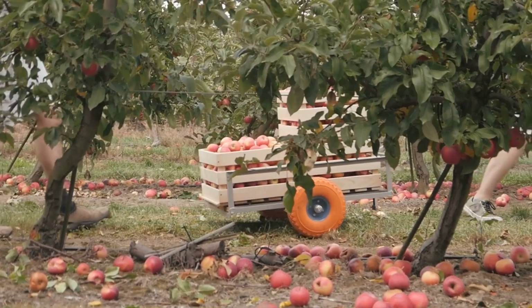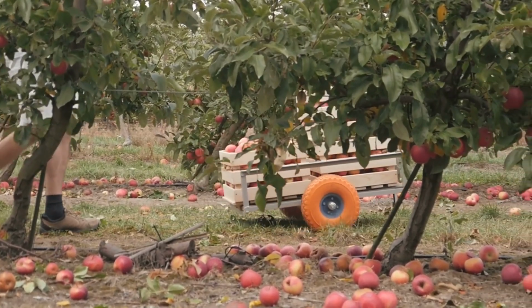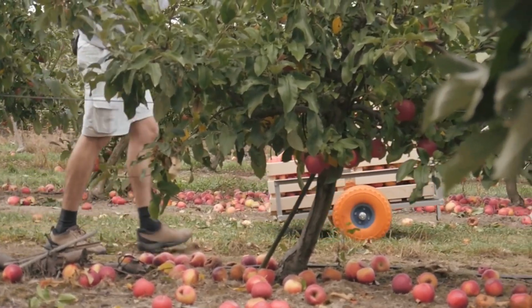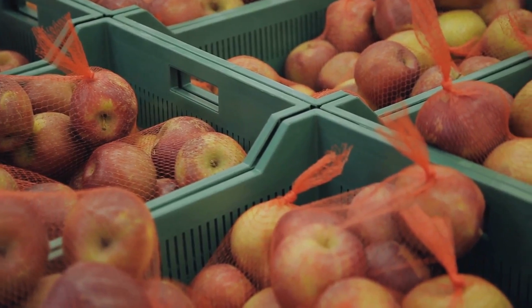And let's not forget about apple festivals. Many regions celebrate their apple harvest with festivals featuring apple-themed activities, food, and entertainment. These events not only promote apple consumption, but also support local economies.